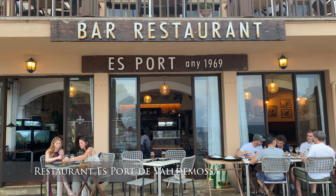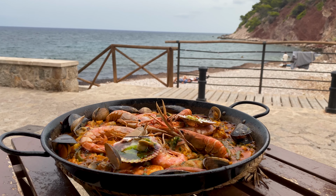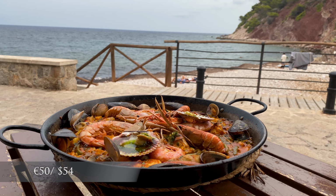This is the only restaurant in the port and is said to be very good. We chose seafood paella for two. Looks amazing and tastes amazing too.